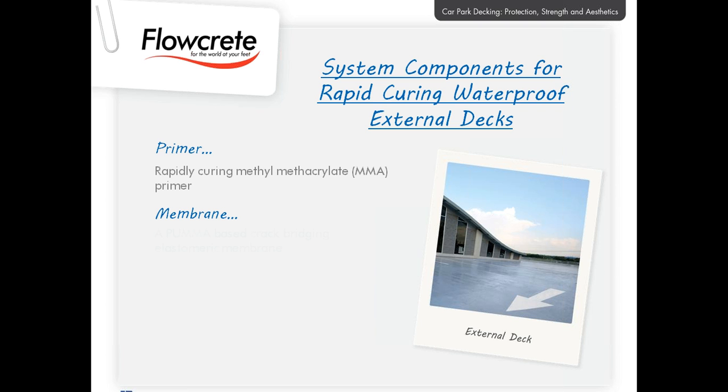For areas which have limited access, there are also very rapid cure materials available. As mentioned earlier, these are based on a hybrid which combines polyurethane technology and MMA, which is methyl methacrylate, which provides very quick curing. So these coatings cure within 15 to 30 minutes between the coats, and they're ready to receive full traffic in less than 90 minutes after the final coats are applied.